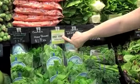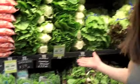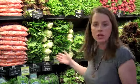So we talked about ANDI scores and how to get the most nutritional bang for your buck. Well, we make it really easy for you at Whole Foods Market, and we put the score right on there. So 1,000 is the highest score that you can have. So let's say you're over here, you're trying to decide what greens to buy for dinner tonight. You've got romaine lettuce at 389, or you've got watercress at 1,000. Obviously, this is going to be the better choice. You're going to get a whole lot more nutritional bang. So look for the numbers, and it'll help make those decisions really easier.